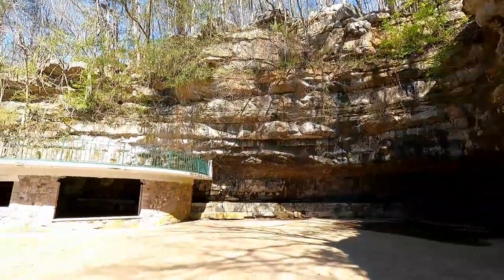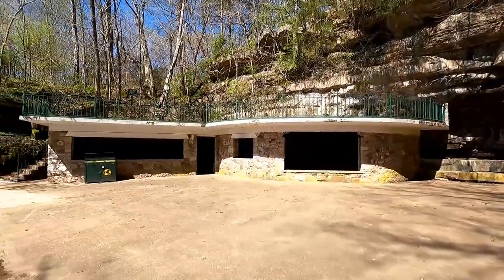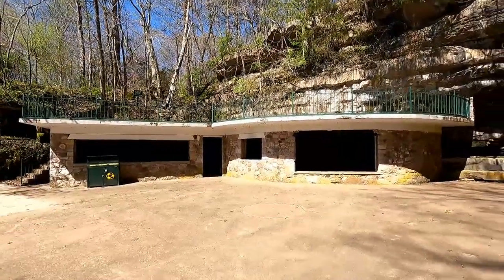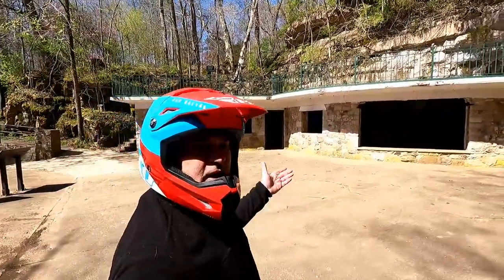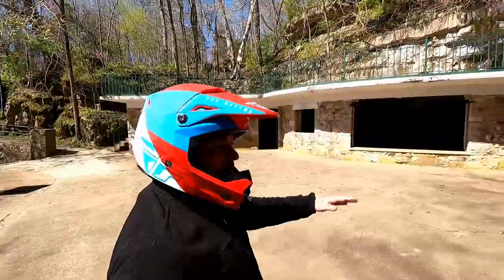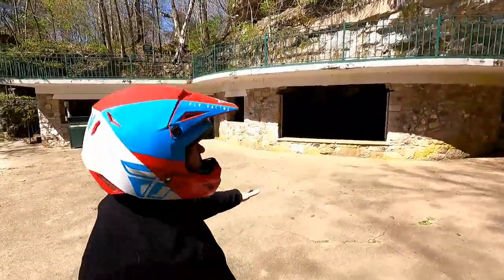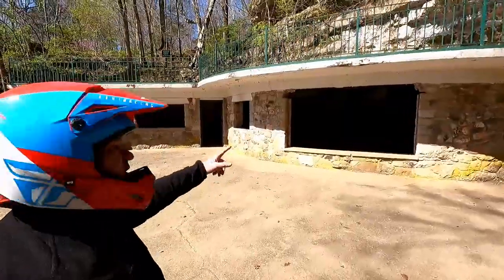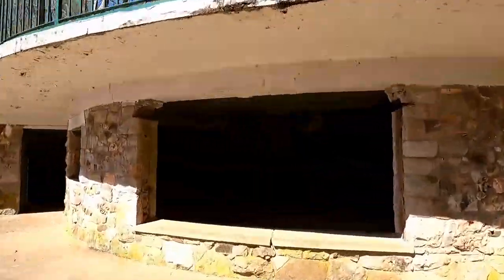So that used to be right there, the concession stand. They had bands here playing. There used to be a wooden floor down here. Of course, now it's concrete, but this right here used to be the concession stands. Let's check it out. See what's in here.